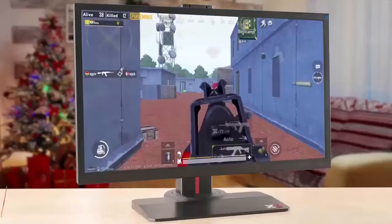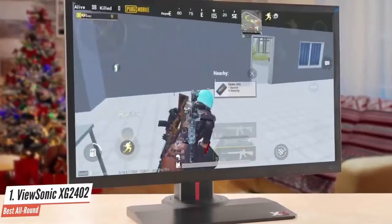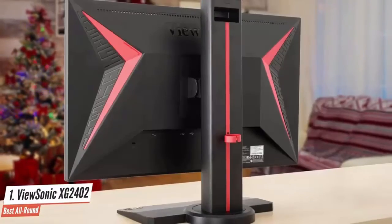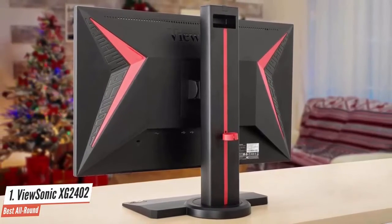The ViewSonic XG2402 is a decent monitor for most uses. It's especially well suited as a gaming monitor thanks to the fast response time, high refresh rate, and FreeSync support. It has a good stand and good ergonomics, so it can be easily adjusted to a more comfortable viewing position. The ViewSonic XG2402 is a great gaming monitor.